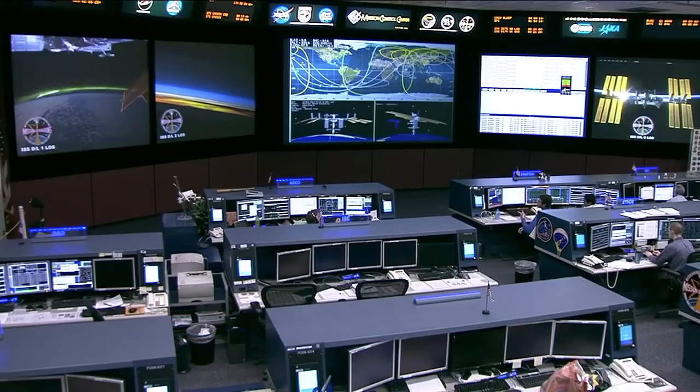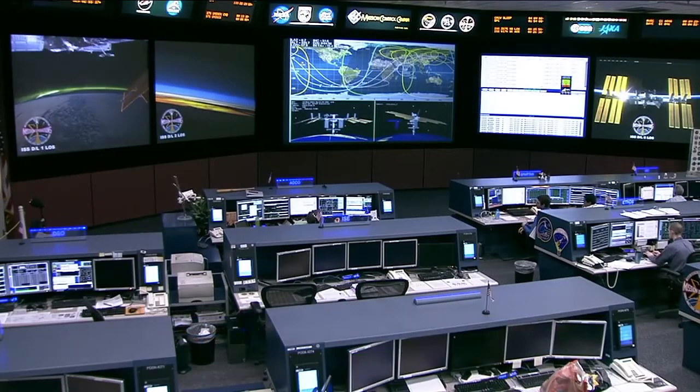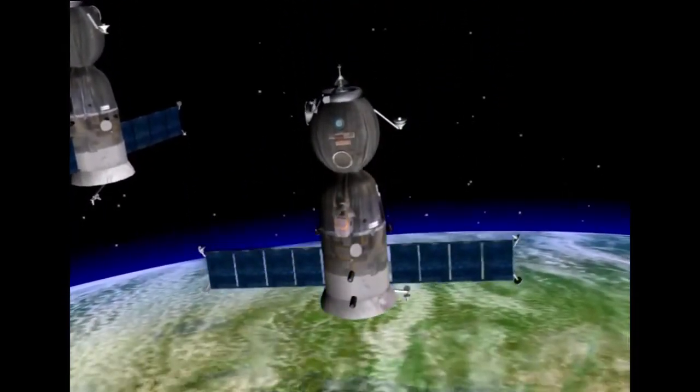Our next major milestone being that undocking, on track for about 16 minutes from now at 5:36 p.m. Central. First, the command to undock will be given about 2 minutes before the actual separation, at 5:34. At that time, the series of hooks holding the Soyuz craft in place to the Earth-facing side of the station, currently attached to the Rassvet module, will drive back, and then springs between the two craft will push off.